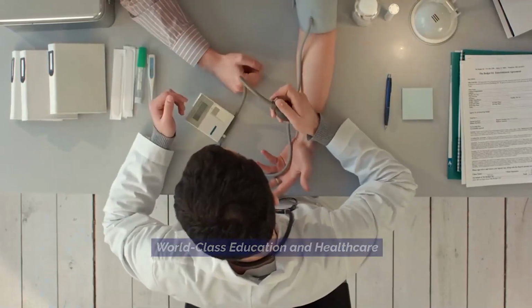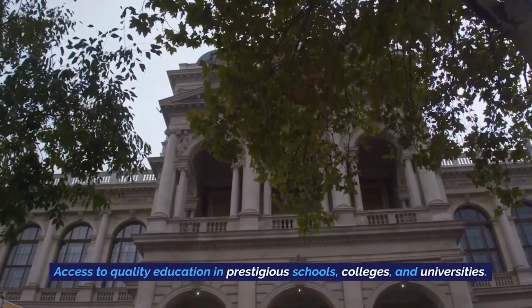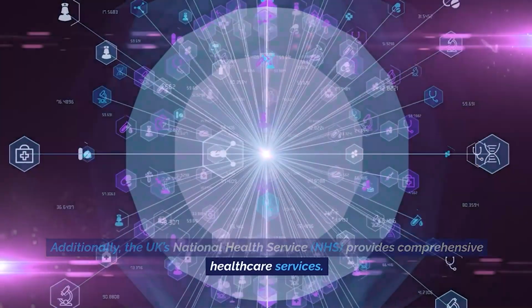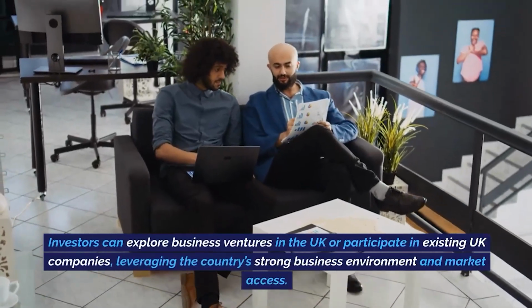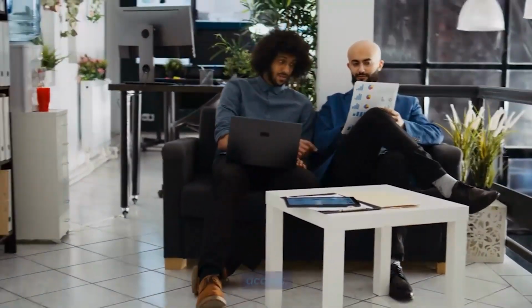World-class education and healthcare. Access to quality education in prestigious schools, colleges, and universities. Additionally, the UK's National Health Service, NHS, provides comprehensive healthcare services. Business opportunities. Investors can explore business ventures in the UK or participate in existing UK companies, leveraging the country's strong business environment and market access.